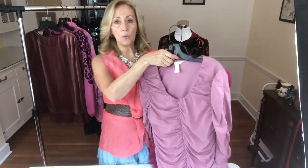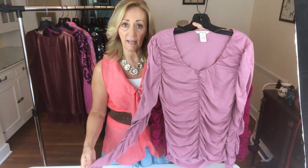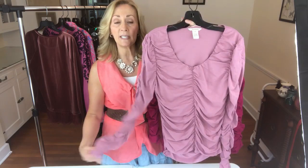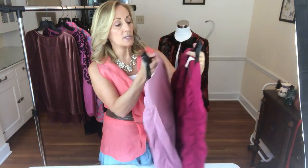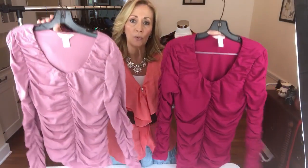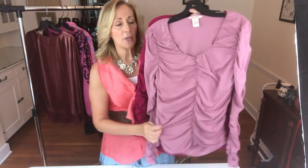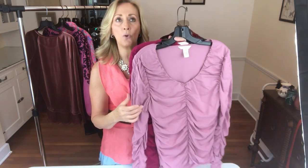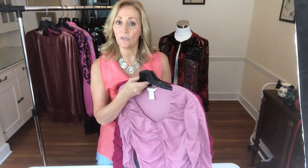So the first two tops are Sundance. Sundance is a catalog. I almost always say yes to Sundance. If you don't know Sundance company, you can comp them, Google them, and learn about them. Two tops, both in medium. Looks like the same owner donated them. Very ruched. This is a beautiful swag ruching. And in this store, I pay $4.95 for a top. And Sundance will bring good money. Now, having said that, Sundance, in my opinion, does better in the larger sizes. But Sundance in itself brings attention, so that's why I pick it up.